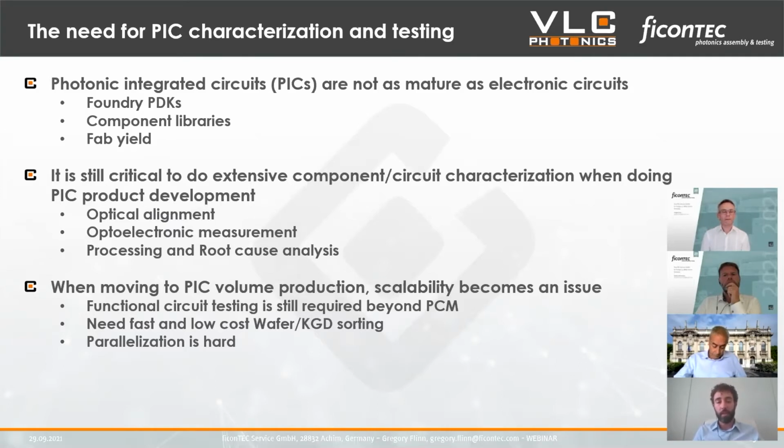Because of all this, it's still very critical to do very extensive component and circuit level characterization when we develop a product. This means we have many things involved in this characterization and testing. First of all, the optical probing and optical alignment, which is 10 to 100 times more difficult than in electronics due to the very strict tolerances. Of course, we have to do not only electrical measurements, but also optical and optoelectronic measurements. And then all the processing of this data and eventually finding what goes wrong, the root cause analysis, is also quite complex.